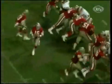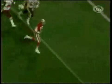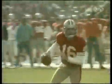Two is to run. First and goal, split backs. On his hip, Montana to the end zone. Touchdown 49ers, he brings it in himself. Three is to read the corner of the end zone.